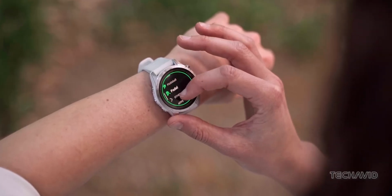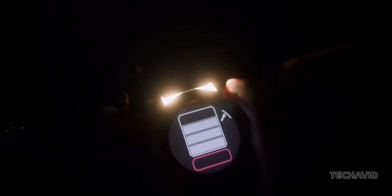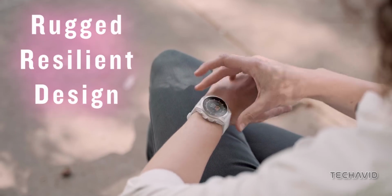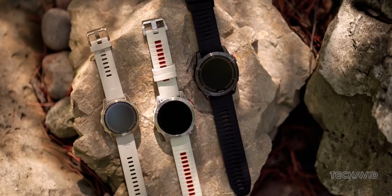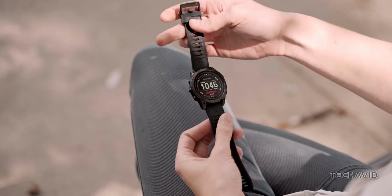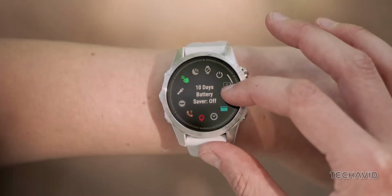As for pricing and launch, details are still under wraps. However, industry insiders suggest that the Fenix 8 could start around $700, with premium models fetching up to $1,000. And as for when it'll drop, keep your eyes peeled for 2025 or late 2024.